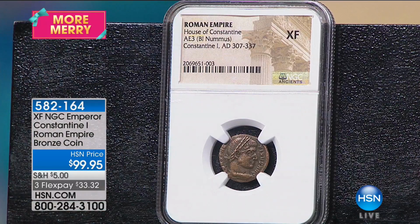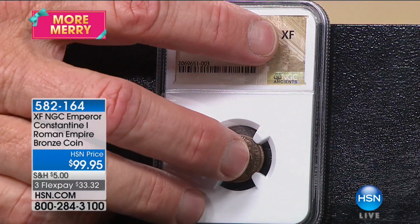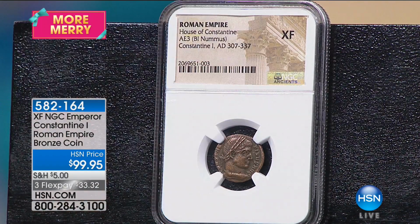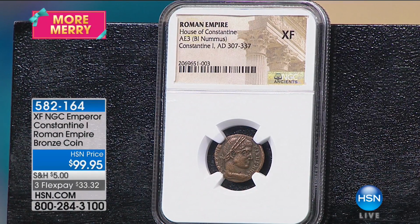You have a team of ancient coin experts right there that have looked at this coin and know that this coin is authentic. That's why the certification is so important. It's not just certifying the condition, which is always big. It's the fact that they're certifying this coin as 100% authentic.